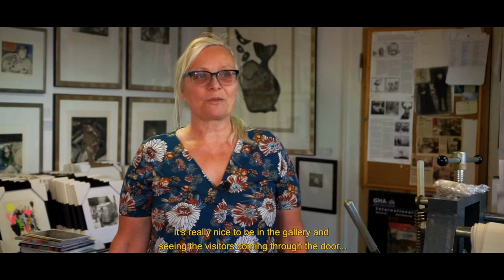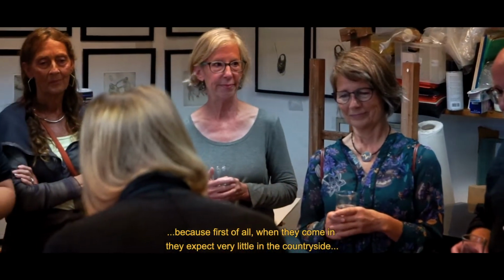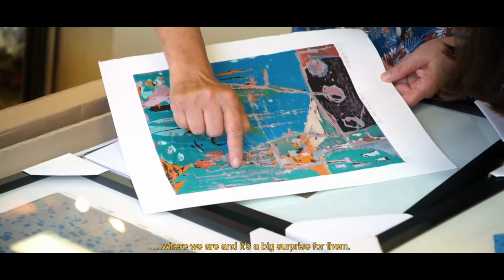It's really nice to be in the gallery and then seeing the visitors coming in the door, because first of all, when they're coming, they're expecting very little in this countryside, and then it's a big surprise for them.